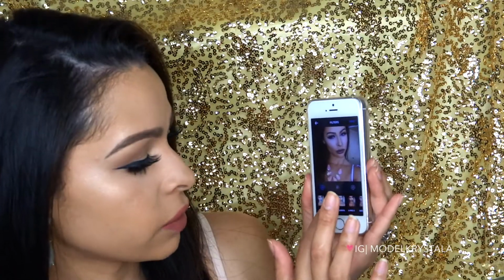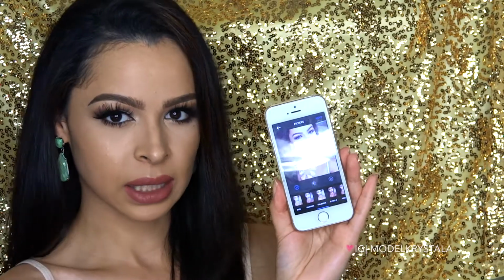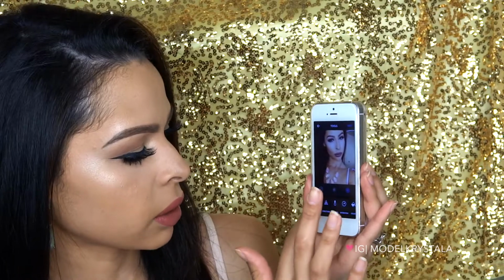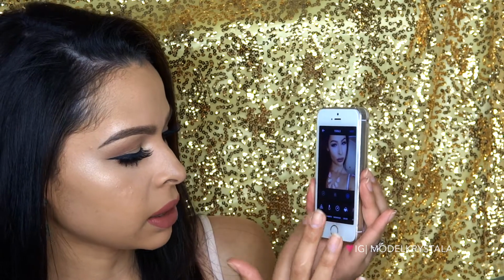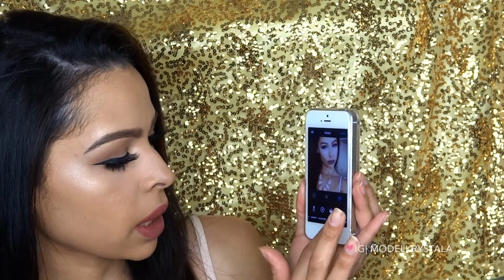I also like to use Valencia. That's another one of my favorite filters because it really brightens up the skin and makes my skin look a little bit more flawless. So I love that. And then I'll just go ahead and use the regular tabs here. Sometimes I'll use brightness if it needs to be a little brighter. I'll use contrast to bump up the contrast a little bit. If it needs a little bit more saturation, I'll go ahead and use that.